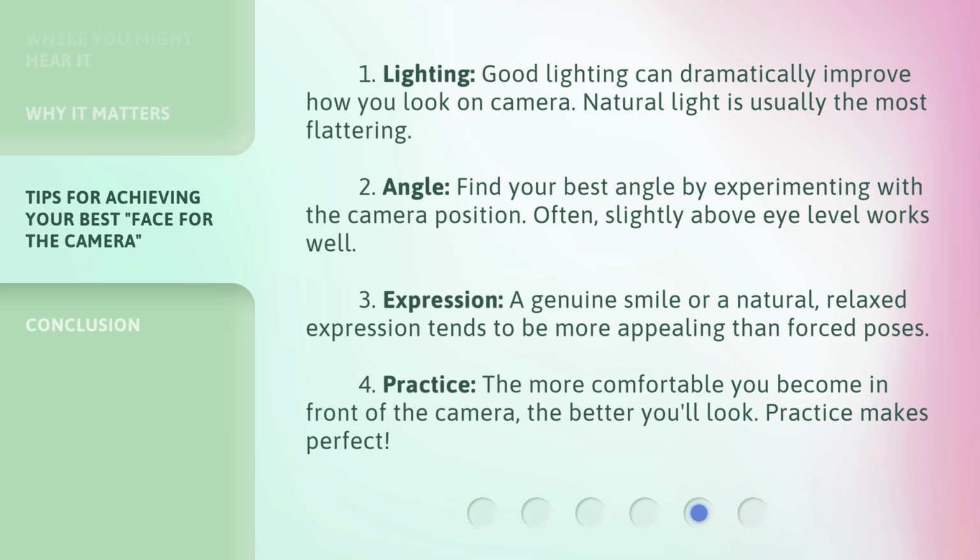1. Lighting. Good lighting can dramatically improve how you look on camera. Natural light is usually the most flattering. 2. Angle. Find your best angle by experimenting with the camera position. Often, slightly above eye level works well. 3. Expression. A genuine smile or a natural, relaxed expression tends to be more appealing than forced poses. 4. Practice. The more comfortable you become in front of the camera, the better you'll look. Practice makes perfect.